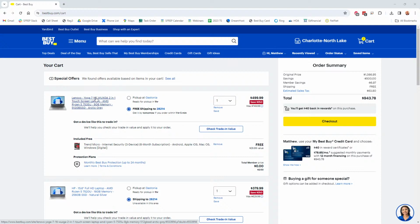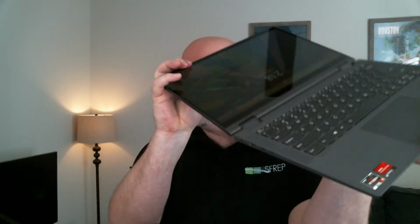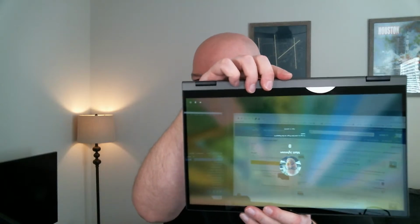So 16-inch screen, 2-in-1. Whenever you see 2-in-1, what that means is that, actually, here, this is a 2-in-1 Lenovo. So what that means is that, put that down so you can see it. A 2-in-1, you can open it up regular clamshell like you would with any computer, or you can turn it like this and it becomes a tablet. So you can see it even changes orientation there, just like a tablet would. And then when you do that on the back, this becomes disabled.